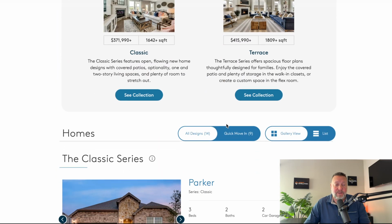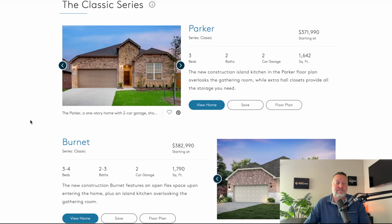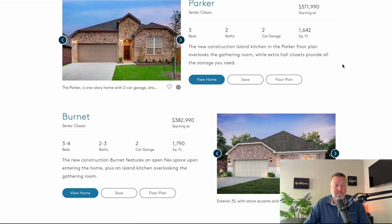And let's go into the Classic Collection. 2 different collections. The Classic series, the Parker, is the 1-story home. That's going to be at $371,990. That's your entry level to the neighborhood. That's just the lowest price you can get into the neighborhood. 3 beds, 2 baths, 2-car garage, 1,642 square feet.